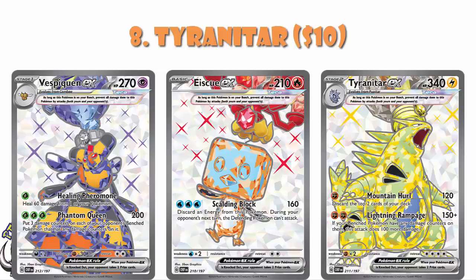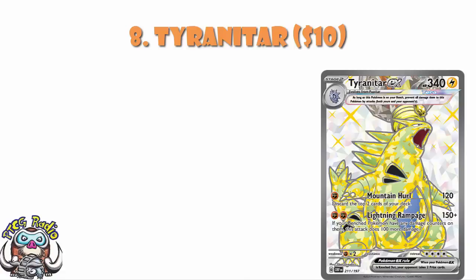Is it really that much more playable? I don't think it is, for what it's worth. I think it's less playable than Ice Cube and arguably less playable than Vespiquen. It's a stage 2 in a format which still isn't particularly fun for stage 2s. And sure, it's got powerful attacks when you get up there. Single energy 120 is nice, even if you do have to discard the top 2 cards of your deck. And potentially being able to do 250 with a second attack is powerful. I just don't think it's a particularly good card. So it's getting up here on the merit of the Pokemon. But when the other two are there at like $2, I just don't see this, ladies and gentlemen. I think this is too high and is going to fall.